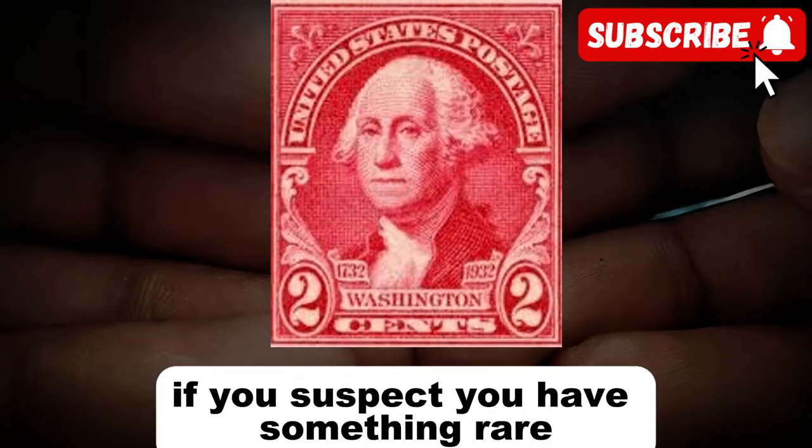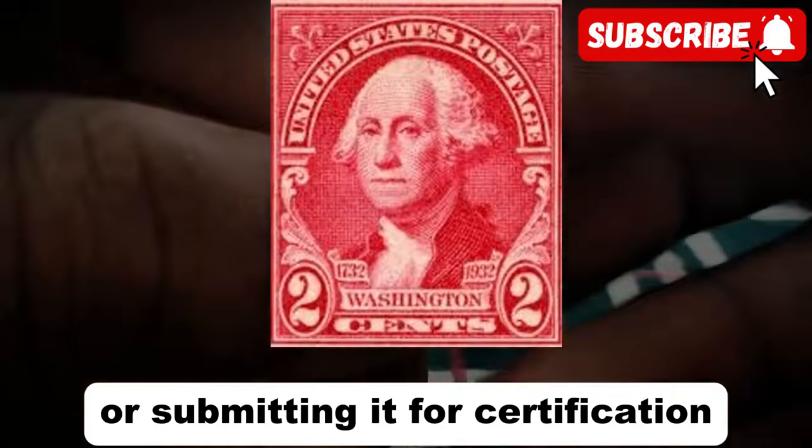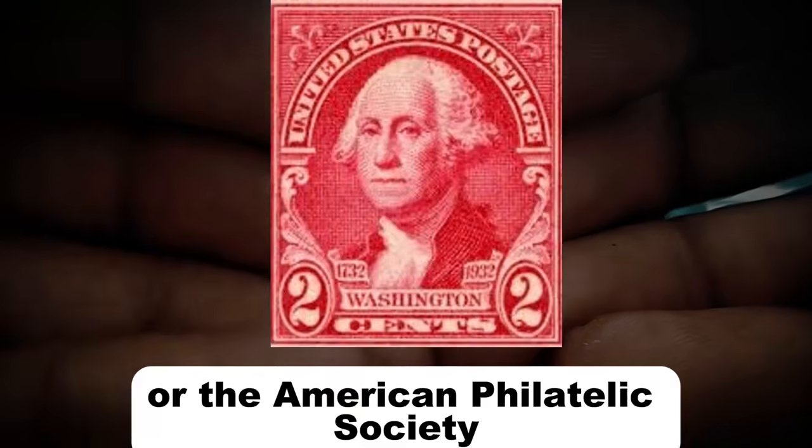If you suspect you have something rare, it's worth getting it appraised by a professional philatelist or submitting it for certification through a recognized authority like the Philatelic Foundation or the American Philatelic Society.